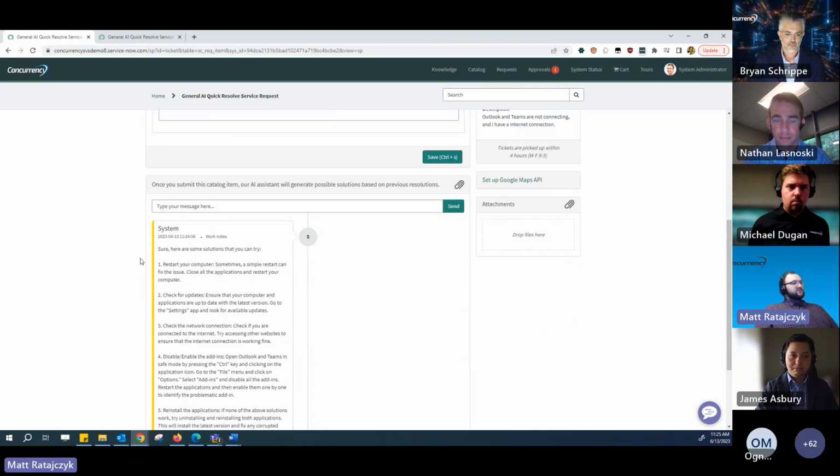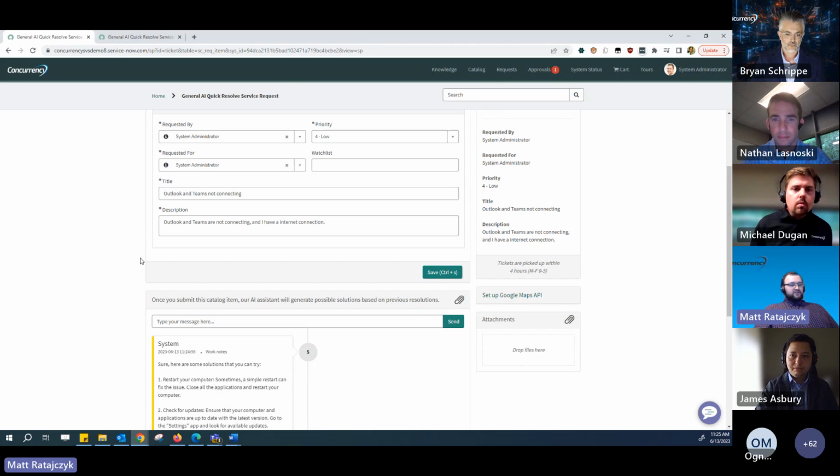Sure, here are some solutions you can try: restarting the computer, checking for updates, double-checking your network connection, enabling or disabling add-ins. And these are those basic responses that you would probably get from your level 1 help desk anyway.